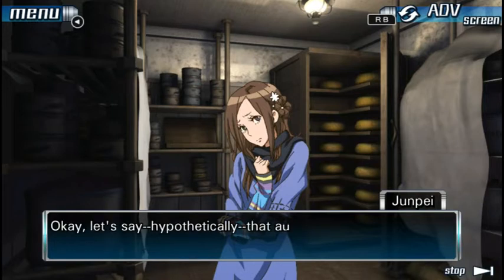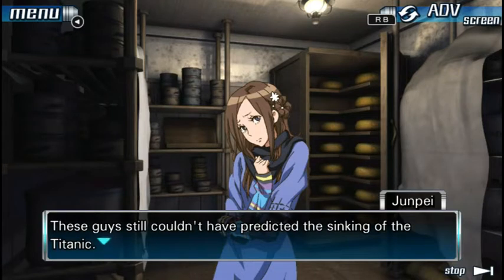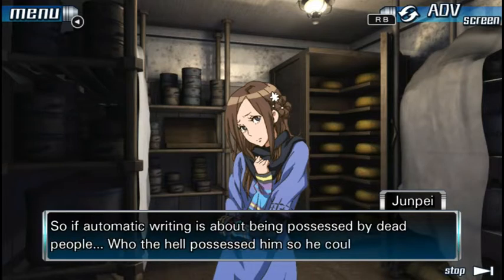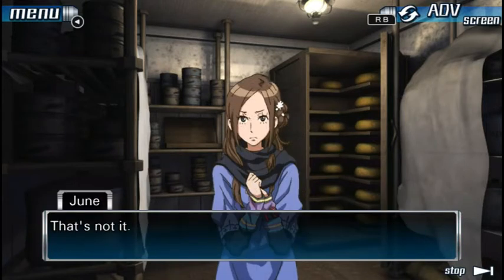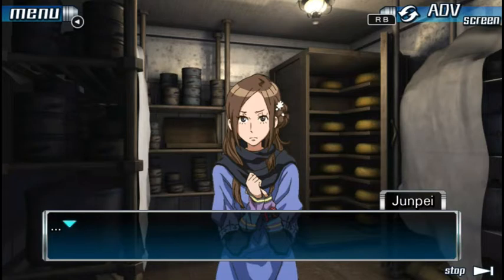Okay, let's say, hypothetically, that automatic writing isn't a total load. These guys still could have predicted the sinking of the Titanic. When this Stead dude wrote his thing, nobody had died on the Titanic yet. So if automatic writing is about being possessed by dead people, who the hell possessed him so he could write that stuff? That's not it. What's not it? Stead wasn't possessed by a spirit. What? He was doing the possessing. What? Oh. What are you smoking?